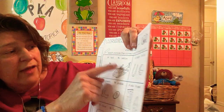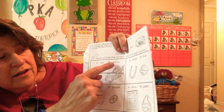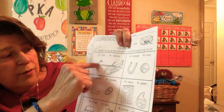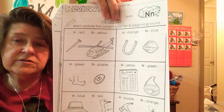Yes. So color the helicopter red. Nail, what does nail begin with? Good, N. So color it Y-E-L-L-O-W. Good, the nail will be yellow. So read, the color code changes every time for each box.